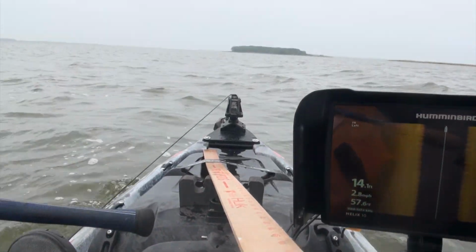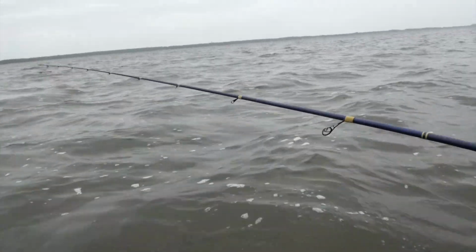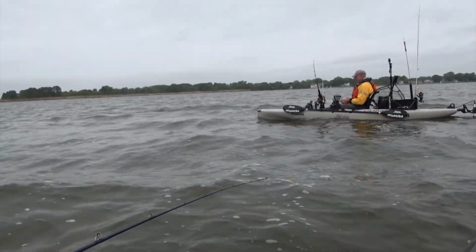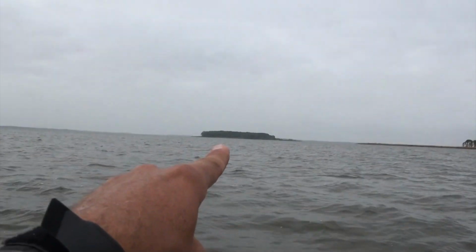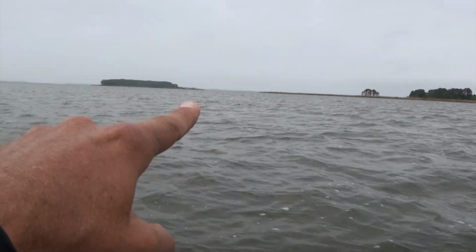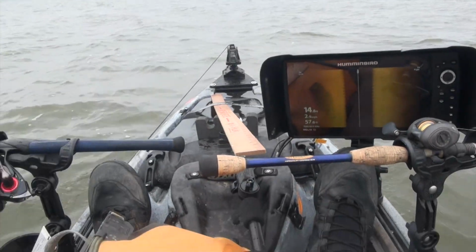We covered a lot of water in the 6 to 8 foot range that there was nothing going on. So if 14 feet is what they want, we may follow that contour once we get out past. We have Parsons Island here, and then here on the right, this little peninsula. We're going to split the gap and head down towards Bloody Point. This is what we're doing most of the day.